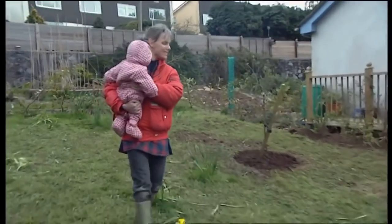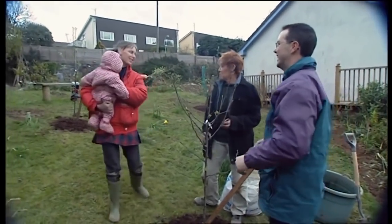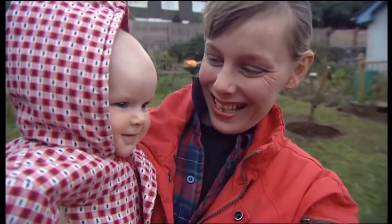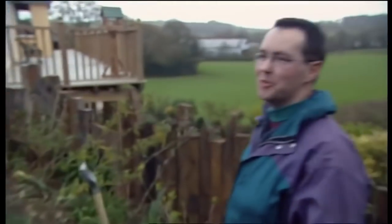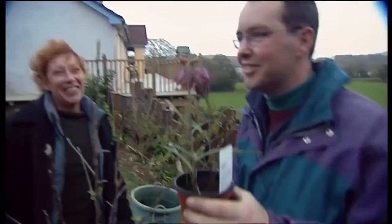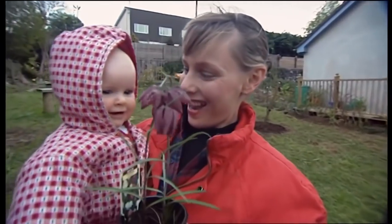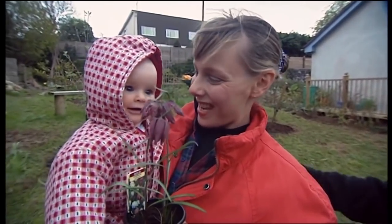Haven't you been busy? They look fantastic. Oh, they look really good. Well, isn't it lovely? You've got an orchard. And Debbie, before I forget, you know at Rosemore, you always said you always wanted a particular plant. Yeah. Well, I have searched high and low for you today. Close your eyes. Little snakehead fritillary. Oh, that is beautiful. Look at that. What do you think of that, Emily? Yes. Oh. Lovely.